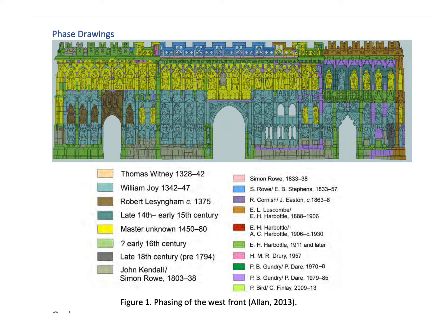This drawing by John Allen, the cathedral archaeologist, shows the phases of work, especially showing the extent of the medieval work, but also the dates of later restorations. And you can see how the majority of the medieval work survives, the majority of the medieval statues survive.